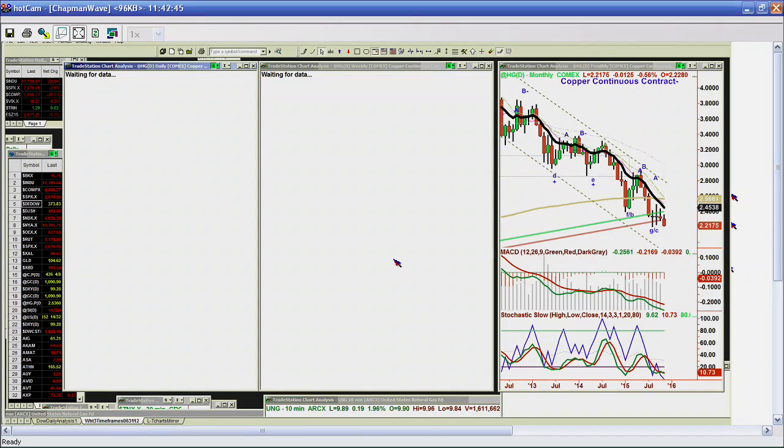Now let me just go here, and I wanted to do this. Why have we got a dollar sign instead of an at sign? At, what am I looking for? Because I lost my train of thought there. At HG. Oh, HG copper. I didn't do the copper. See, copper's breaking down. Copper's about to test that left side low of the 28th of August. That's going to be really important.